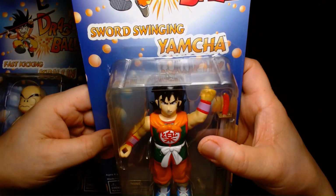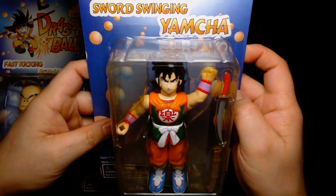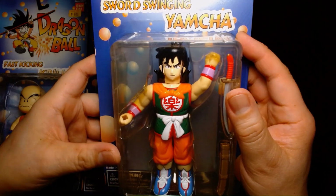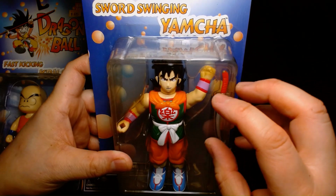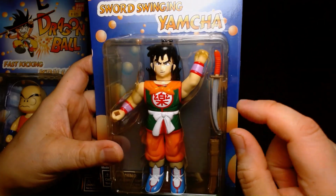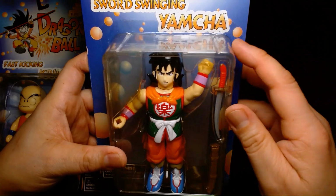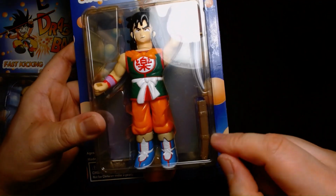Next we have the sword swinging Yamcha. So we have the cool hip adventurer here. My only complaint with Yamcha is I kind of wish they paired him up with his feline companion Puar. But it's just cool to get a solo figure of him nonetheless. As you can see, he comes with his sword and then a scabbard for it.